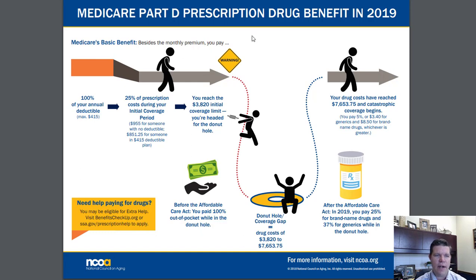So if you start on this side right here, this is January 1st. On January 1st, you start paying 100% of your drug cost while you're in the deductible phase, and for 2019 the maximum deductible allowed for Part D prescription drug plans is going to be $415. Now it can be less than that, it can even be zero, and if you're in your deductible phase, you're going to pay 100% of your drug cost for those drugs.